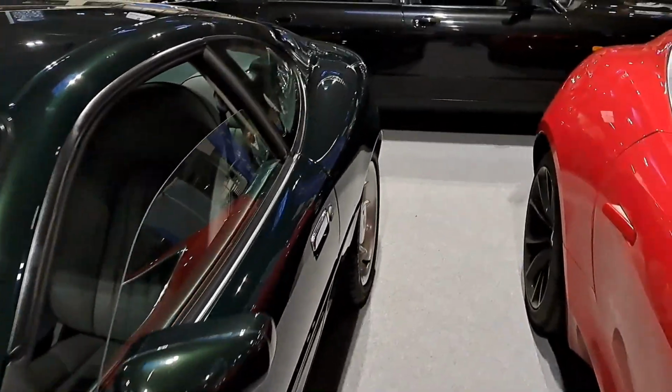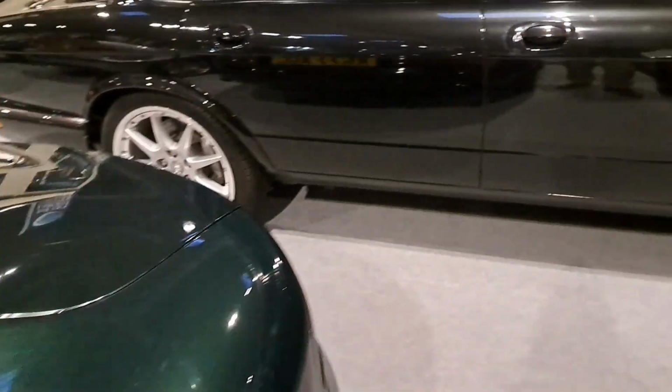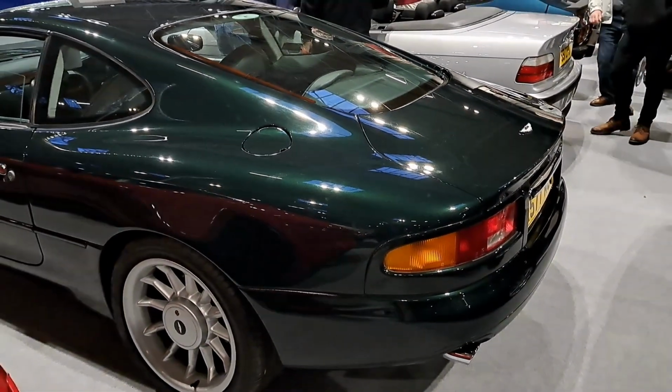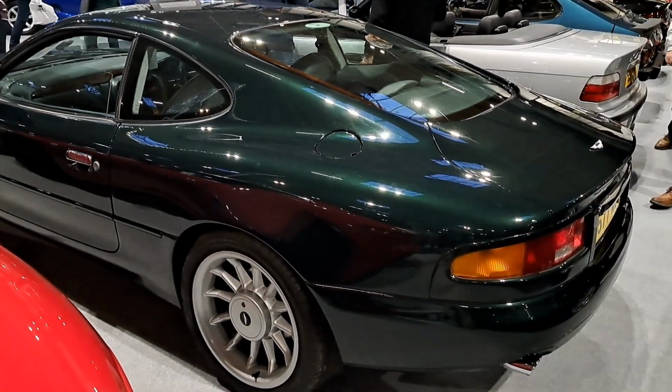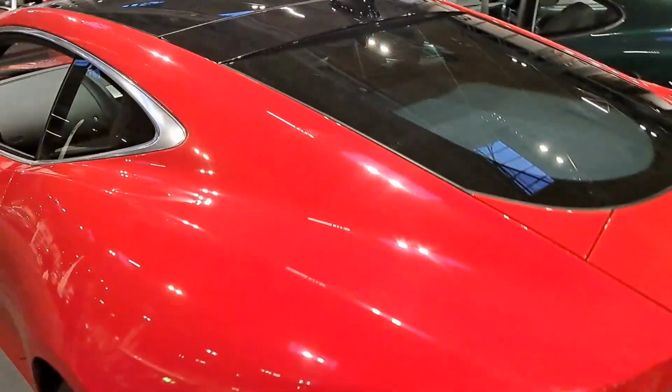1998. I don't know what airbag model means. I think the really early ones don't have an airbag in them. This one's an auto. It is a manual as well. Lots of Ford bits in here, of course, and the Mazda rear tail lights, but that doesn't matter because they look excellent in a DB7. Nice colour as well. And then we've got a Jaguar F-Type.